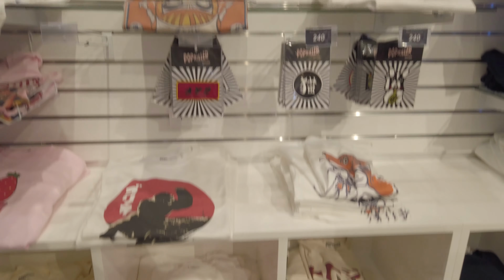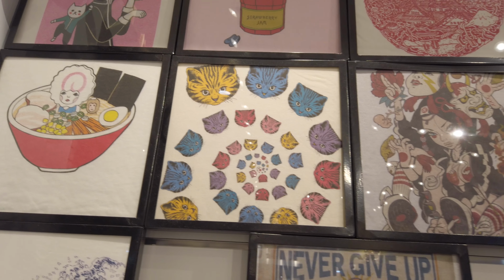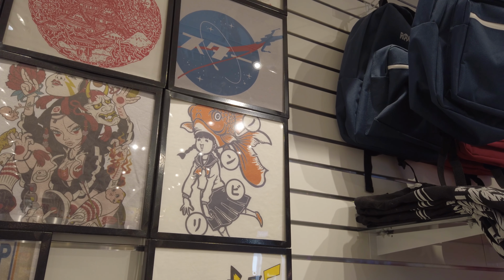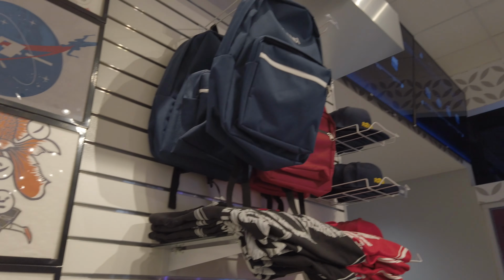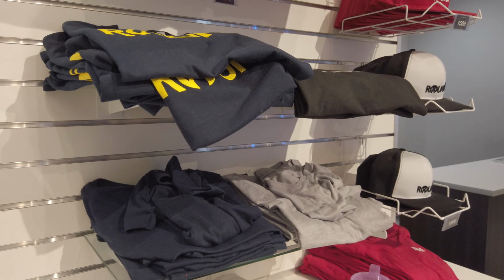Got lots of cool shirts, very anime-inspired designs. Lots to choose from. I really like that cat one, Brittany. That one's cool. We're also the goldfish hat lady. That one's kind of weird. A little weird, but hey, whatever works. They even have Round One gear too. Backpacks, caps, and shirts. I wouldn't mind a shirt at some point. Yeah, the shirts are cool.